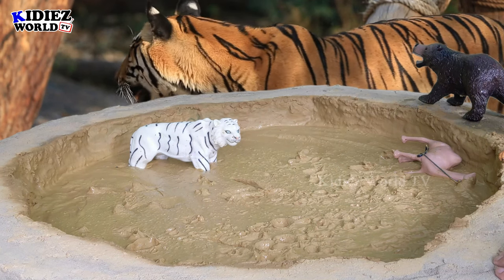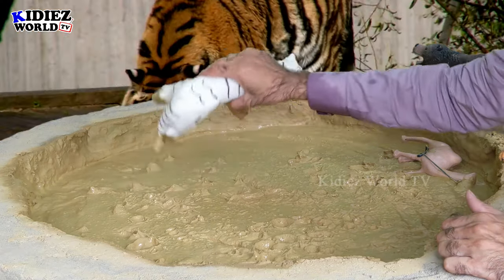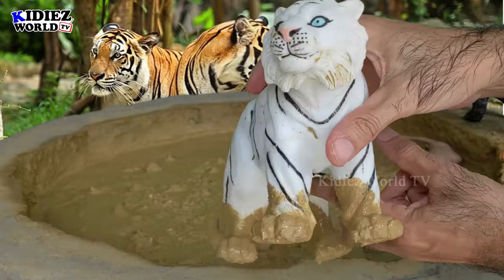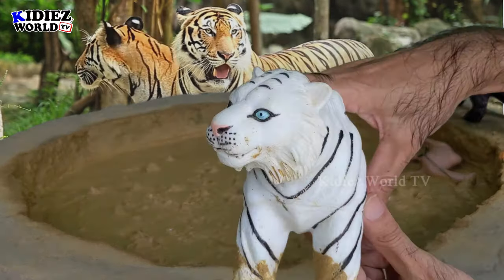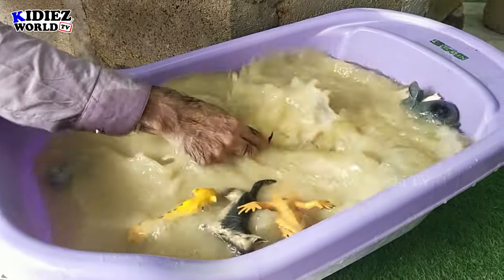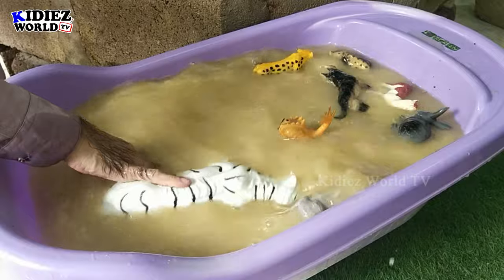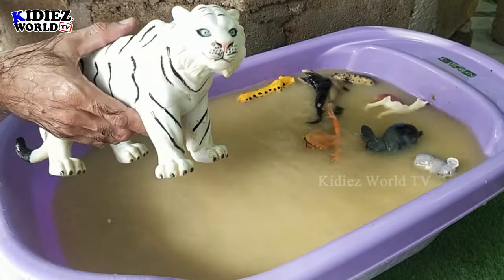Let's check out the last one. We have this beautiful creature, white tiger. Just look at him. How beautiful he looks like. Pure white tiger with black stripes on his skin. He is a beauty and very rare in wild. Let's watch him. Here we go, white tiger.